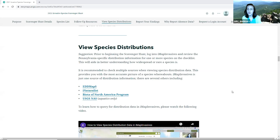Whenever I'm looking up the distribution of a particular species, I always try to look at more than one, because I know that different platforms don't have all the information that's out there. And iMapInvasives is certainly one of those that, we may not have all the information for a certain species. And so it's good to check other platforms that are out there as well.